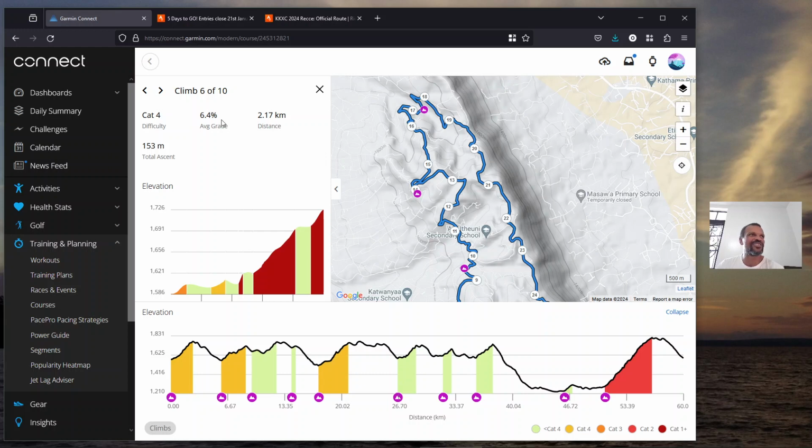Climb 6 is not much. 6.4 average. Climb 7, again nothing to talk about. 7.3 average, only 1 kilometer. Climb 8, 7.7, 2 kilometers, 150 meters ascent. Climb 9 is this short one here, 1 kilometer.